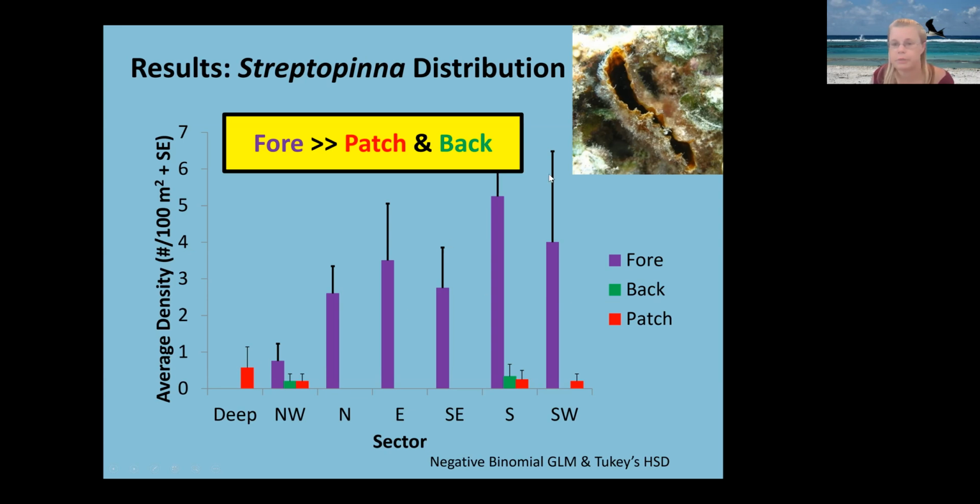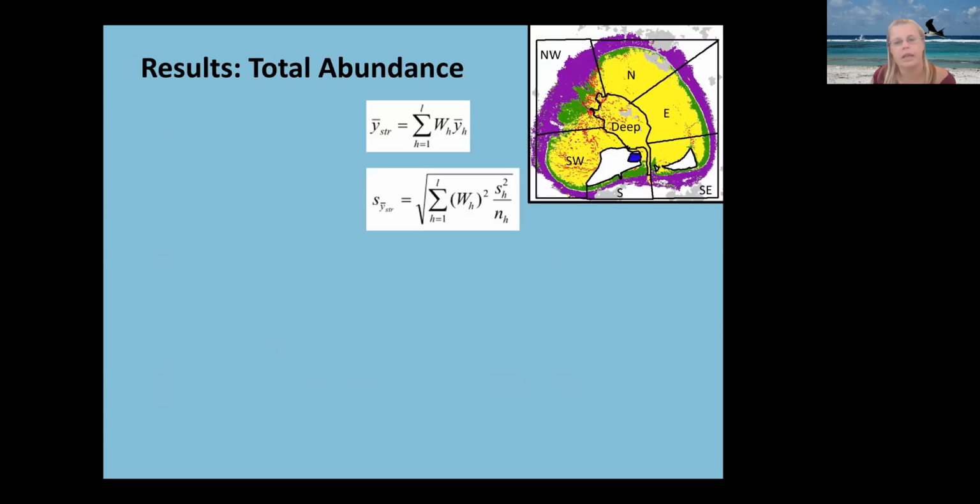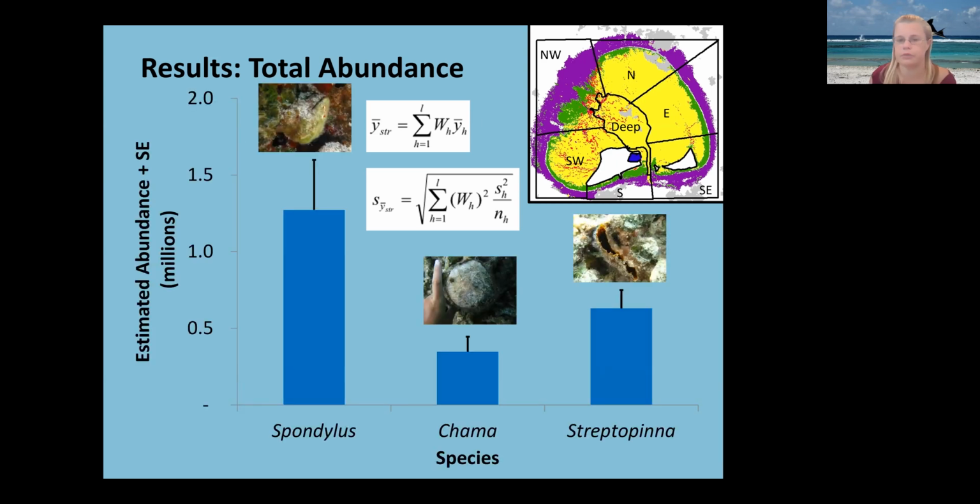And so for this particular species, the pen shell, Streptopinna, you can see that I found the most of them in the purple area, which is the forereef, so outside the reef. There are different patterns for different species, but I just wanted to show you the results for one. And I was able to use that information to calculate a total abundance for each species.